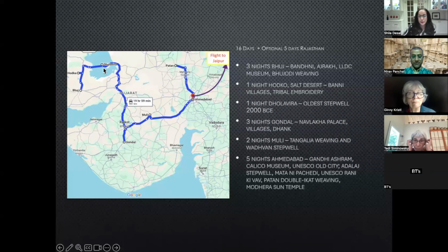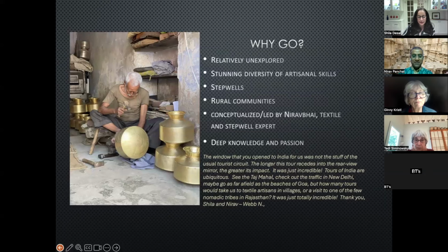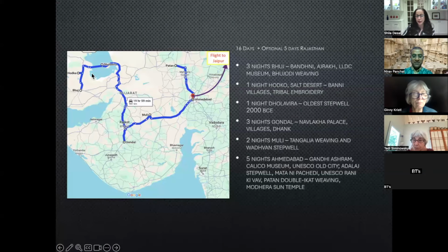And 1 night, this is new this year, we are going to Dholavira. It's just opened. Dholavira is part of the Harappan civilization, the Indus Valley civilization. And this is one of the sites that's available in India. The rest of the sites are in Pakistan. And this is the oldest stepwell you're going to see, about 2,000 years BCE. So we're talking about almost 4,500 years old, this stepwell. They had a water management system then.